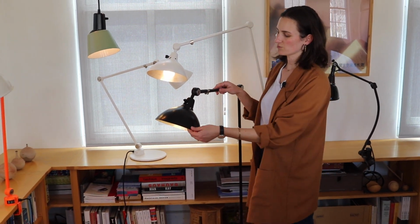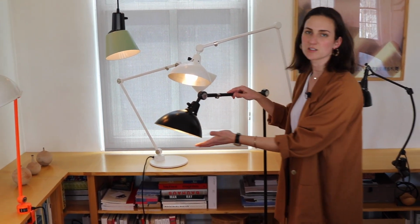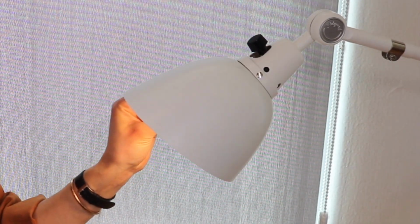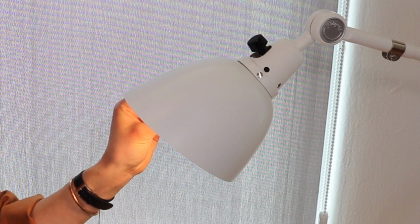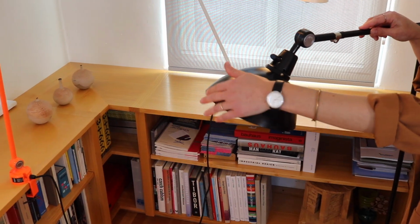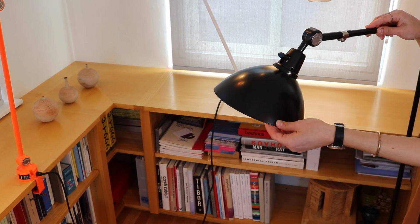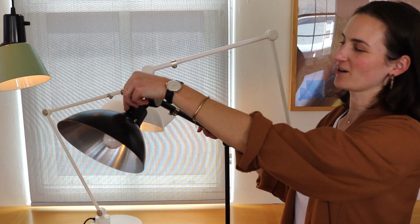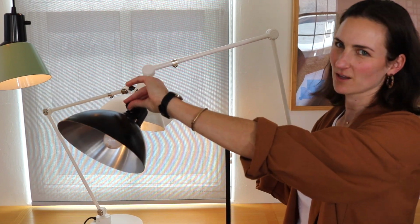Another one is this rotating shade. So you can see that this shade is asymmetrical. It has one end that's longer than the other, and that's so that if you have it next to you at a work surface, you can adjust the shade so that the long end is toward your face so that you're shielded from the bulb. And all of these guys have this really satisfying on-off switch that feels and sounds really wonderful.